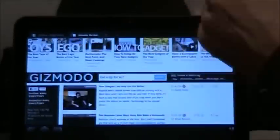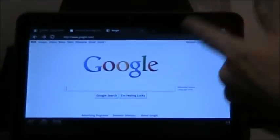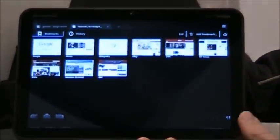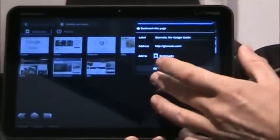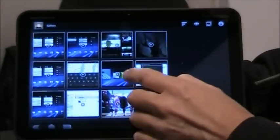They want to have multiple websites open at one time. They also want to play Flash video within that website. So guess what? It supports Adobe Flash Player 10.1, as you'd expect from Motorola. No separate applications to run that content, right within the browser. As well as HTML5? As well as HTML5.